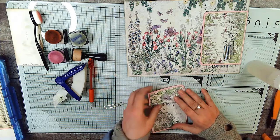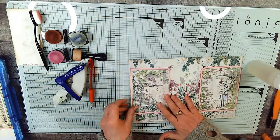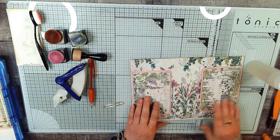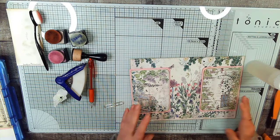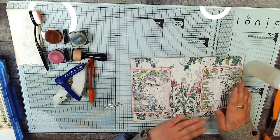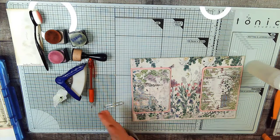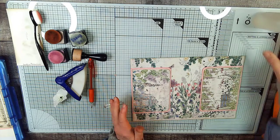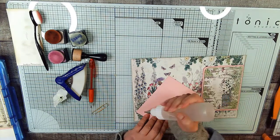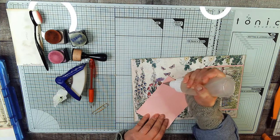Okay, so we've got these. Now, I think that we would be better off marking where the center is and marking the center of the card in pencil so we can erase it, and then that way we know that they're even. I don't know, I could probably eyeball them. I could put one on and then put the other one on. They're the exact same size. I cut the height, and then I put one on top of the other and measured it and cut the width, so I know they're identical. Let's glue one on. We're only going to glue this one edge. It's not a pocket, it's a tuck.